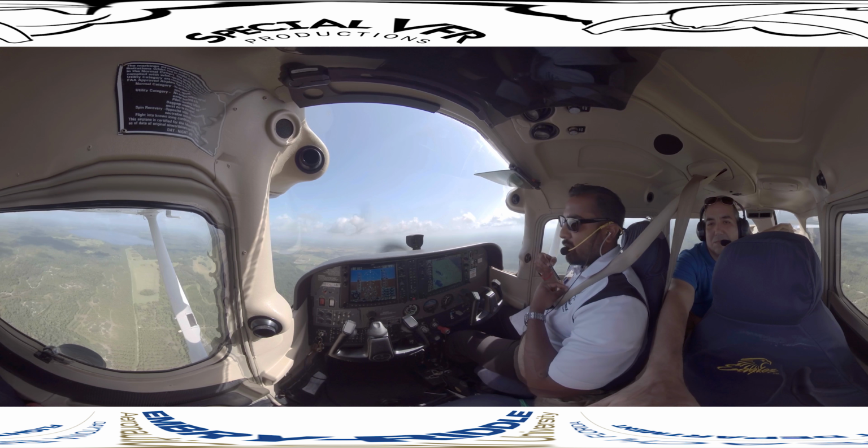So we get down to a safe altitude, 1,600. We'll stabilize the aircraft. I'll enrich the mixture slightly here in our descent, since we're going to need more fuel at lower altitudes. Watching out for cars, looking out for traffic.